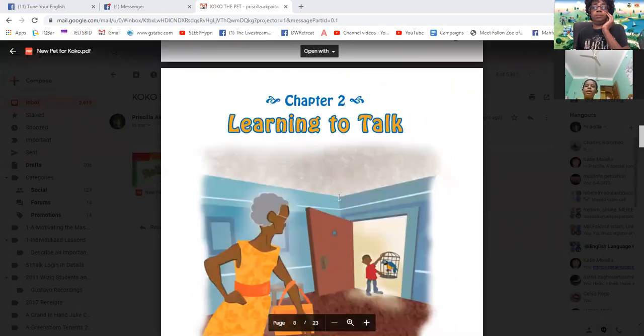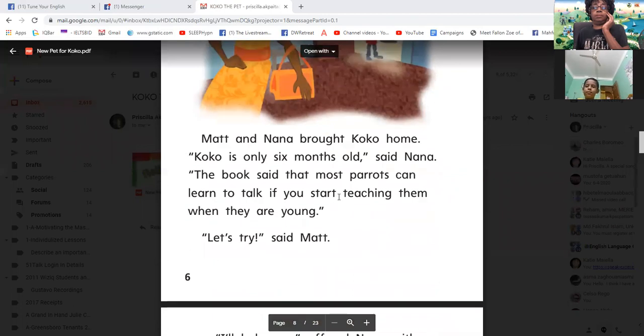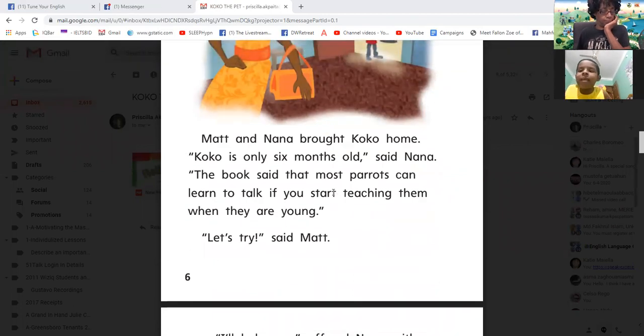Chapter 2, Learning to Talk. Matt and Nana brought Koko home. "Koko is only 6 months old," said Nana. "The book said that most parrots can learn to talk if you start teaching them when they are young."